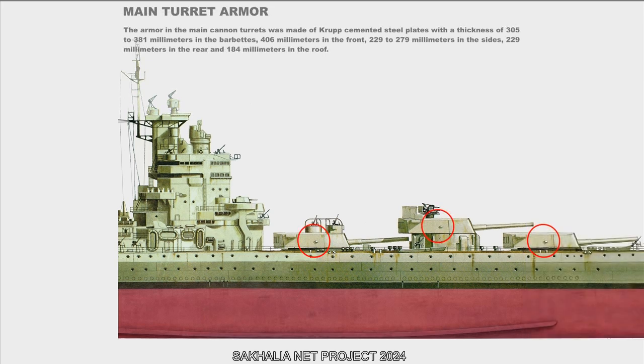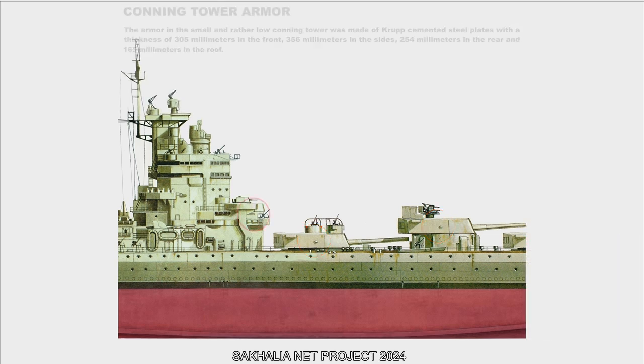The armor in the main cannon turrets was made of Krupp cemented steel plates with a thickness of 305 to 381 millimeters in the barbettes, 406 mm in the front, 229 to 279 mm in the sides, 229 mm in the rear and 184 mm in the roof.